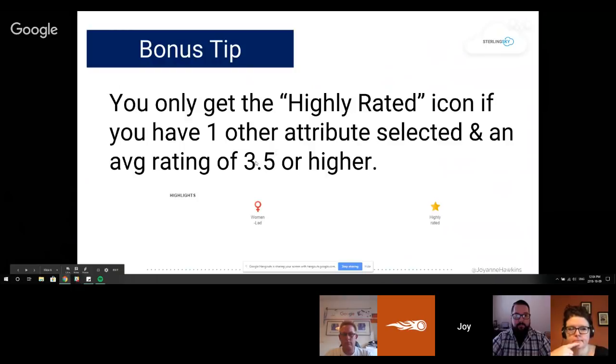Bonus tips. So this is actually funny. I created this slide about a week ago and this actually changed. So what's on here is wrong. Google just recently changed this.